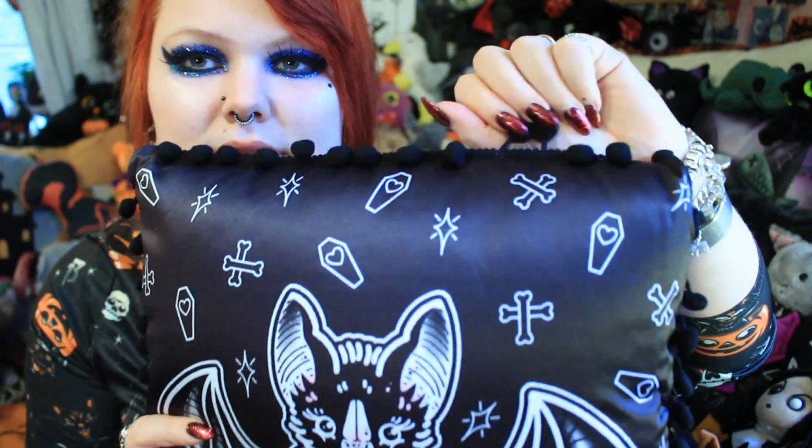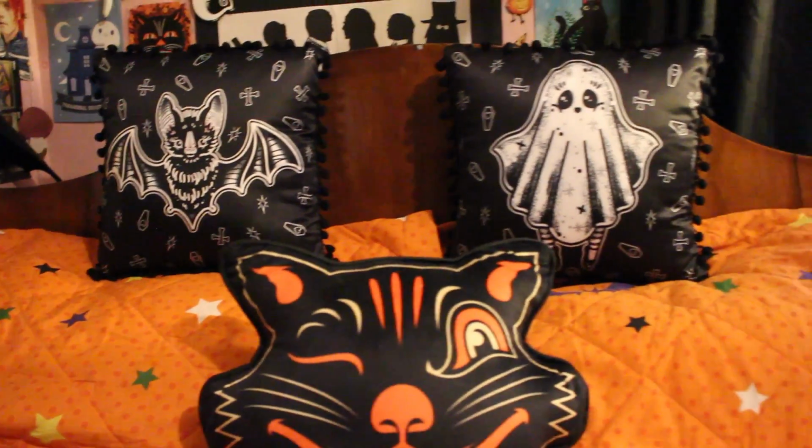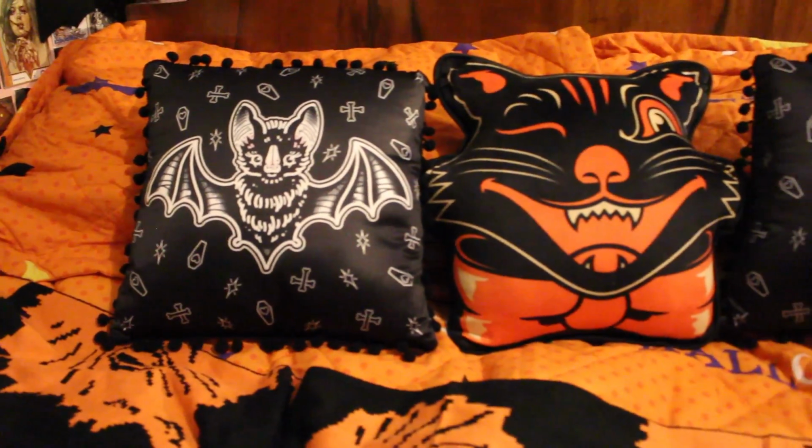The materials are completely the same, and it does have the same little pom-poms around the outside. So equally, if you're someone who doesn't like cluttered cushions like I do, you could just have one in front of either pillow on your bed, or even on the sofa. I feel like these would work really nicely. I definitely feel like once I move out, I will be purchasing maybe a black and white sofa, and these guys would look really nice just as statement cushions.